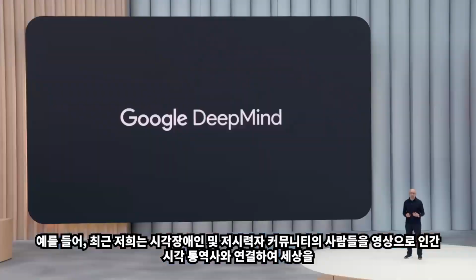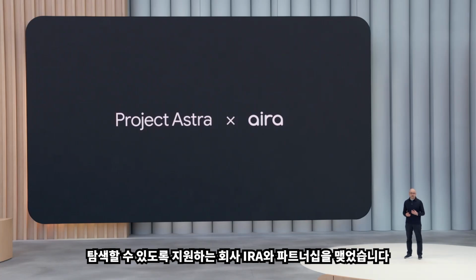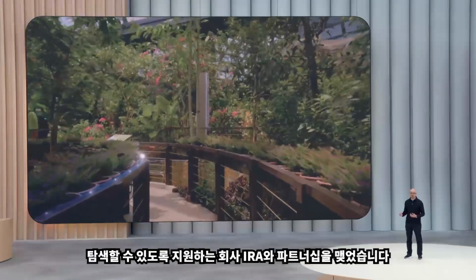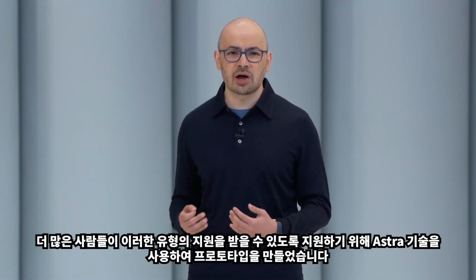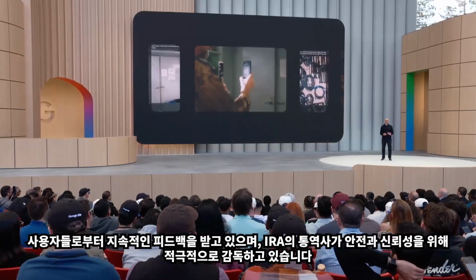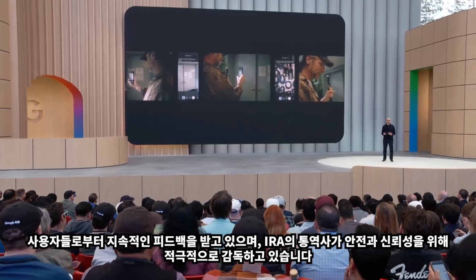For example, we recently partnered with Aira, a company that assists people in the blind and low vision community to navigate the world by connecting them via video to human visual interpreters. Using Astra technology, we built a prototype to help more people have access to this type of assistance. We're getting ongoing feedback from users, while Aira's interpreters are actively supervising for safety and reliability.